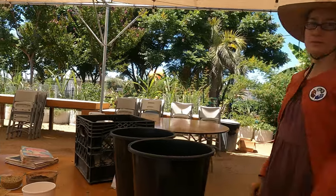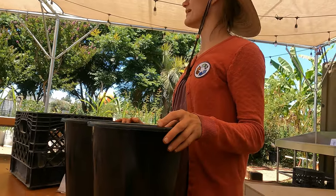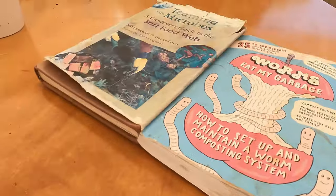The thing is, I'm mostly at the worm farm, so I never really know what's going on over here. Okay, so here's the two books we recommend. Bookstore in Tustin right now.